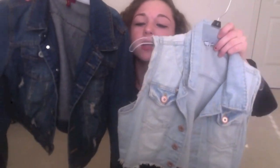Oh, dropped it. And the last two things in my fashion category. Jean vest, jean jacket, or denim vest, denim jacket, however you want to call it. But I love these items so much. This one's from Delia's. This one I forget where it's from, but I just really love these, and I like pairing them over tank tops or shirts or, well, obviously shirts, but yeah, I really like them.